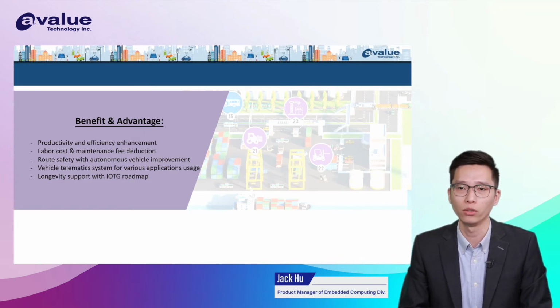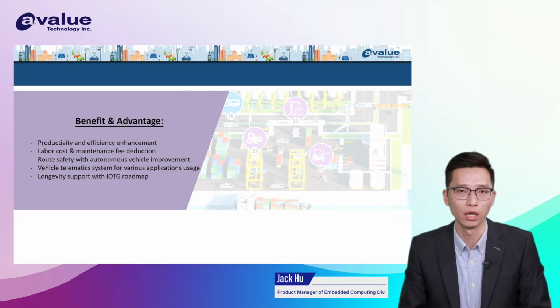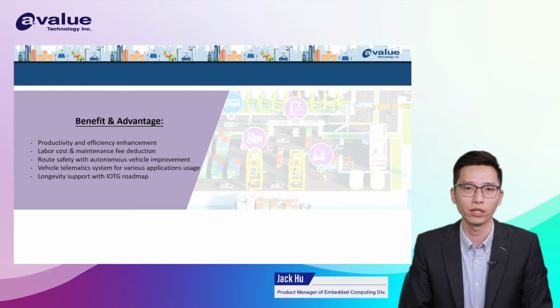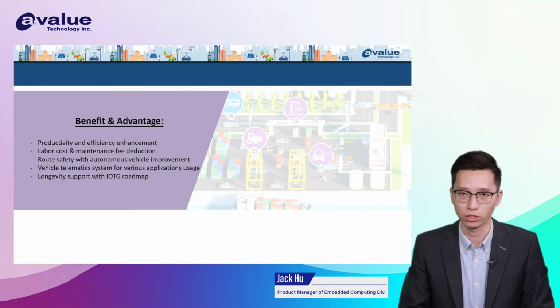The third one is route safety with autonomous vehicle improvements, because the port is really, really big. So we have to think about the safety between the vehicles and human beings. As I mentioned in the first video, V2I, V2V, and V2P. This is the combination of the applications and how we present it to our end customer.